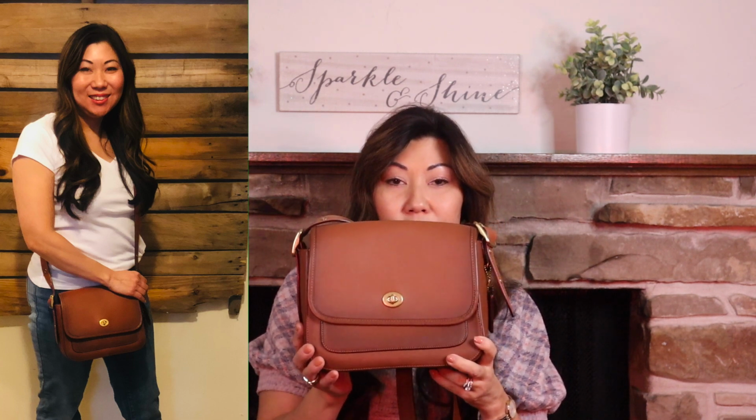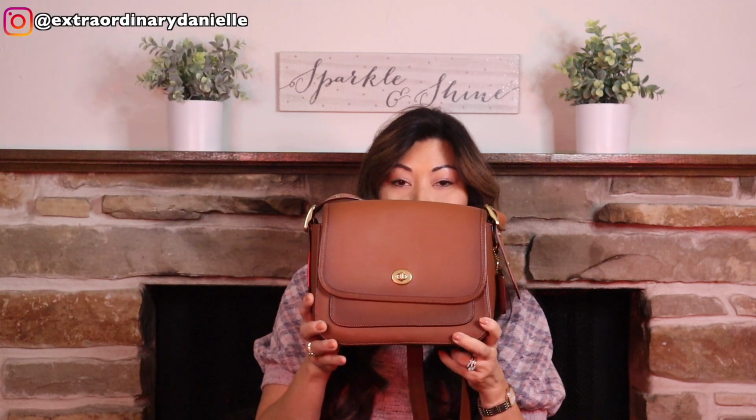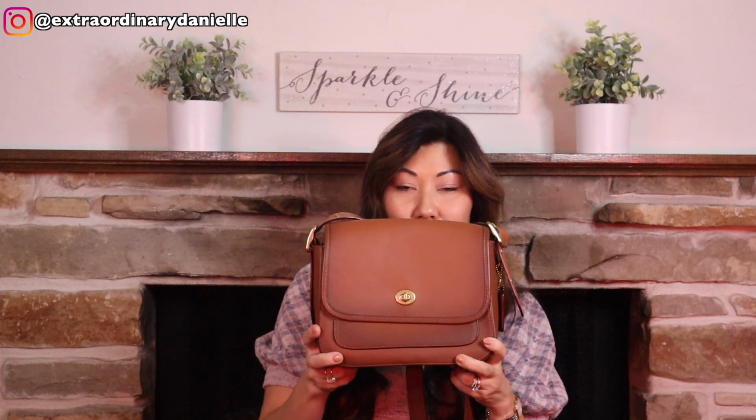I do know that it was a limited edition bag as far as the color is concerned. It's kind of like this ombre color. You can see where it goes lighter and then darker in color, so I really like that. I thought it was really unique, so I am going to aim to try and use this winter. If I don't, then it is going to be up for sale.